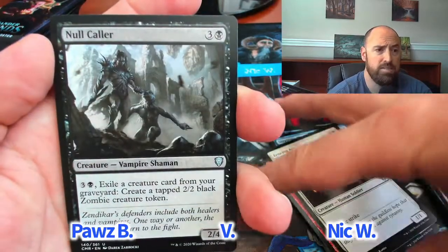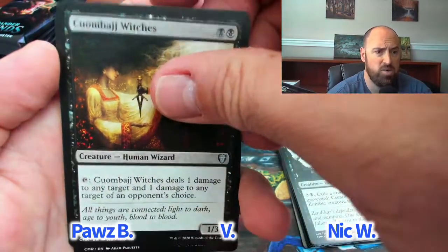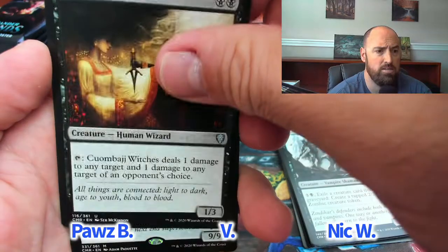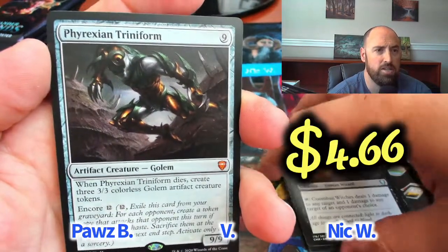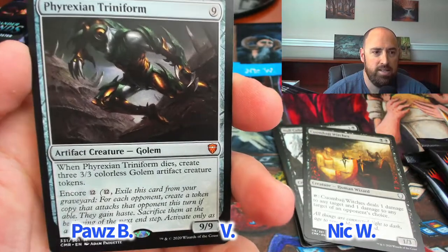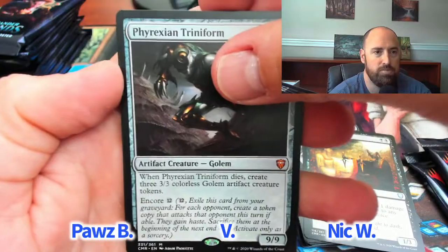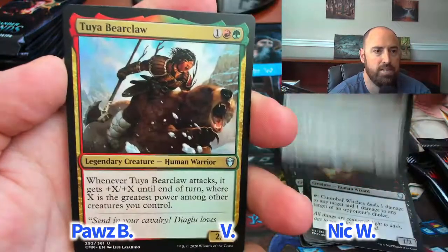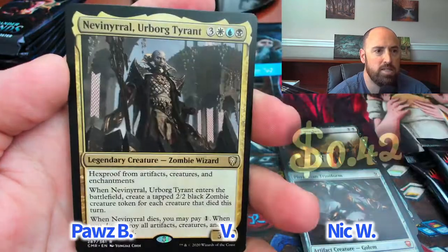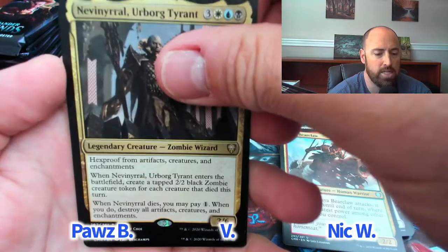We got a Fencing Ace, a Knoll Caller. Yeah, we got some witches. Some hideous. Oh, yin yang, right? Oh, Phyrexian Triniform. This is actually a pretty darn decent card. Yeah, like that. So that's our first mythic. Tayua, Bearclaw. And we got the Tyrant here, the Urborg Tyrant.